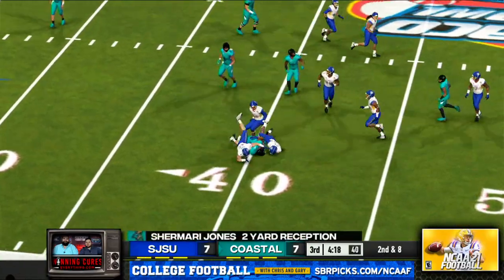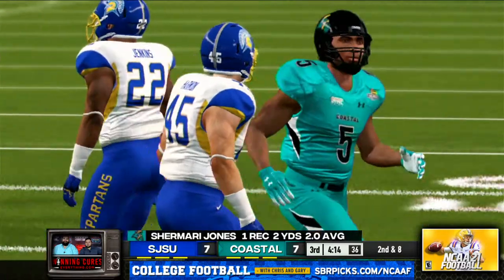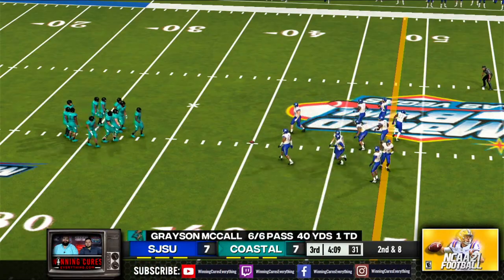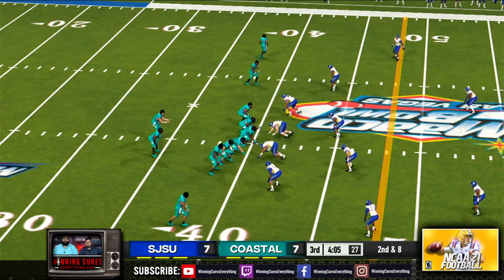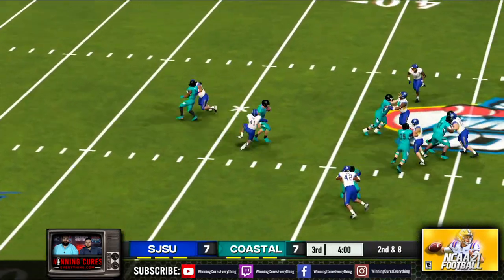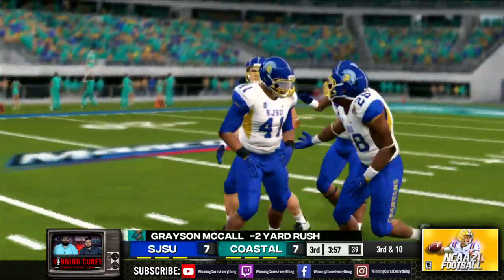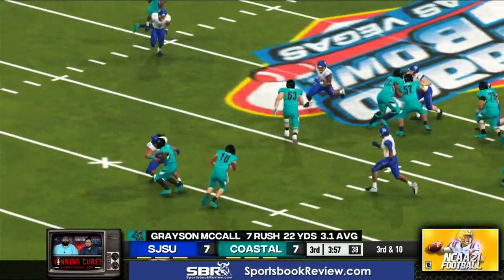Flares it out to the right, and that's to the fullback. They'll bring him down around the 40-yard line. From their own 40-yard line, second down. For a loss. But you can really mess with an offense's game plan if you can take away their ability to run.